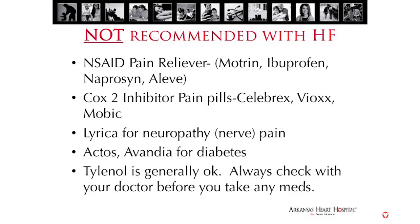Meds that are not recommended with heart failure. These frequently will get patients into trouble. There's a class that we call NSAIDs, or non-steroidal anti-inflammatory drugs. These are over-the-counter drugs: Motrin, ibuprofen, naproxen, Aleve, things like that. Anything that is not Tylenol, which is also called acetaminophen, or aspirin, that's a pain reliever in this class, will cause problems for heart failure patients.